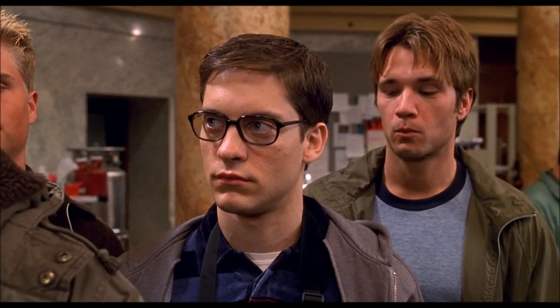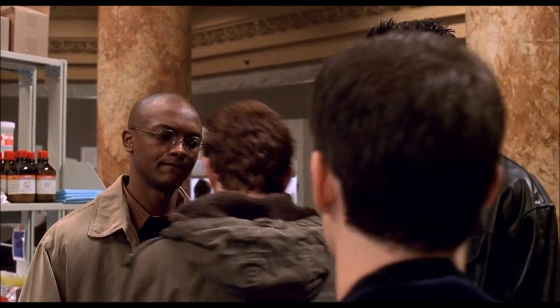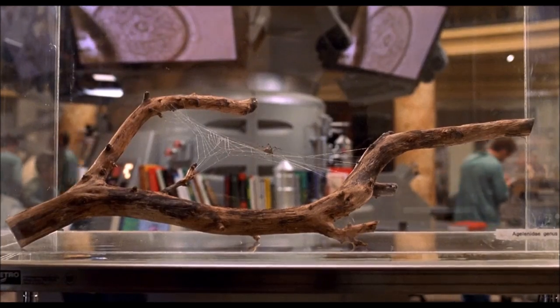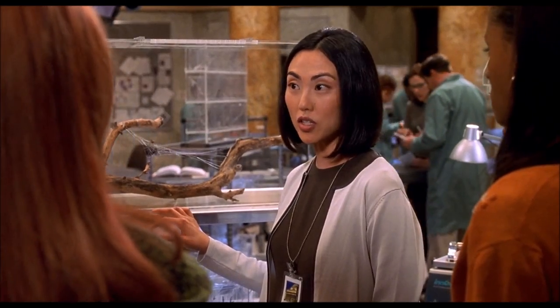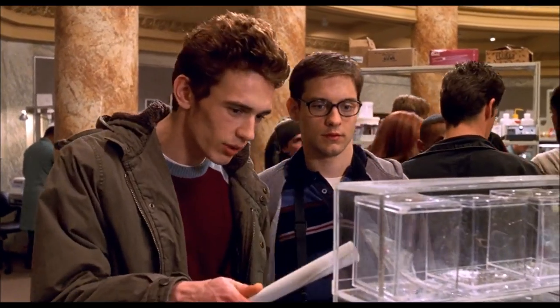I kid you not. This grass spider hunts using a set of reflexes with nerve conduction velocity so fast that some researchers believe it almost borders on precognition. An early awareness of danger. A spider sense. Hey, look at that spider.